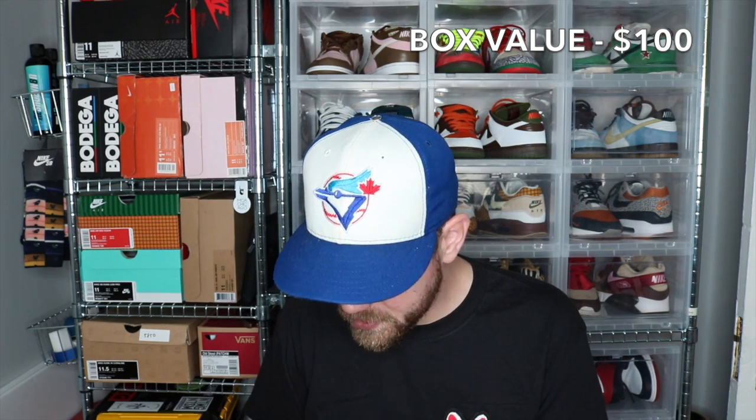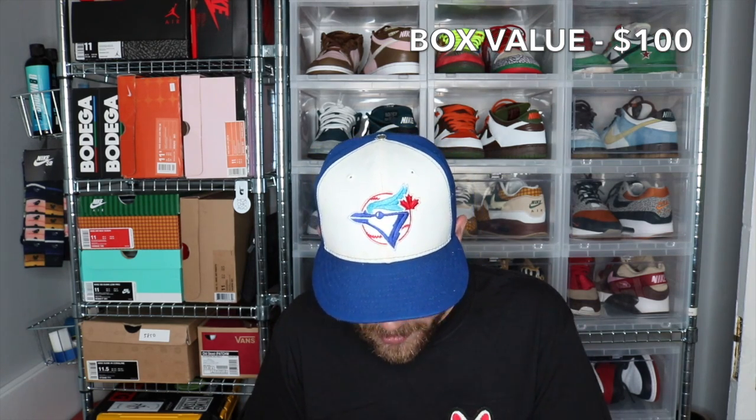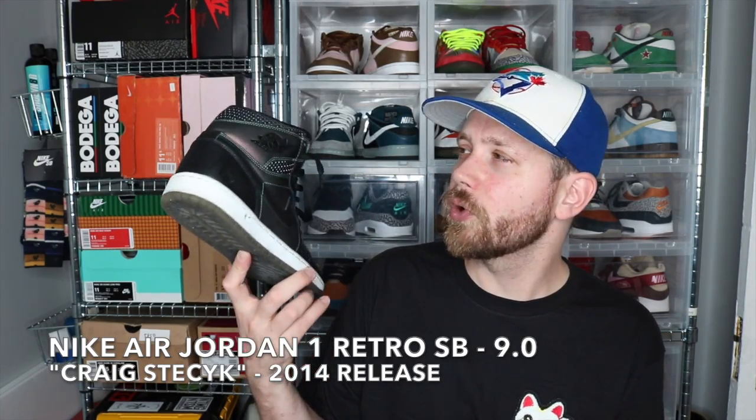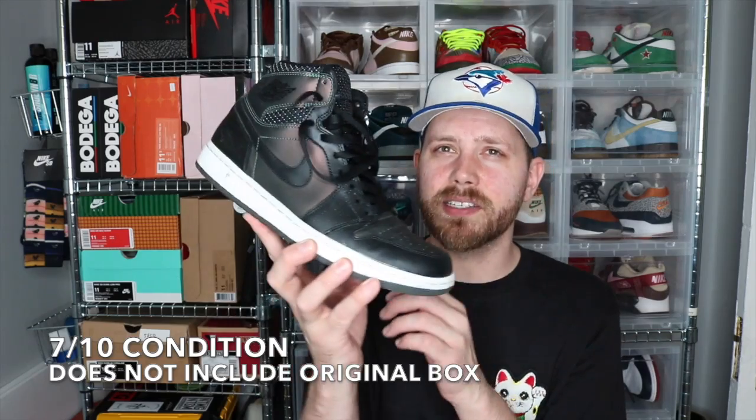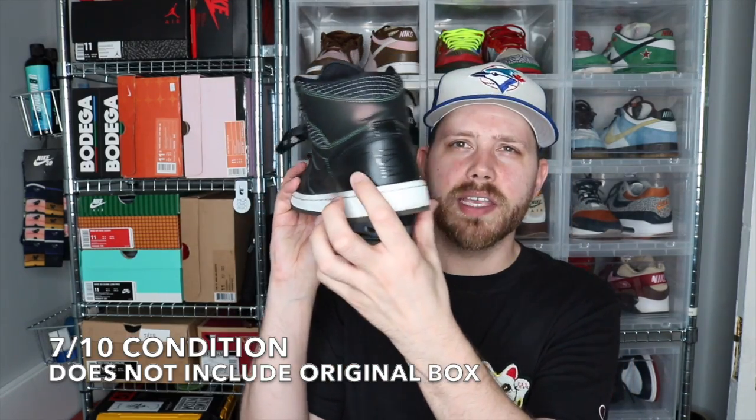There's another one here. It is a worn pair, but it's in pretty good shape, just needs to be cleaned up. It is a size 9. This is a collaboration, one of the first collaborations, not the actual first, between Nike SB and Air Jordan, and an Air Jordan 1. This is the XIII. I don't even know if I'm saying his name right, but it's an Air Jordan 1 SB. You can see it's an Air Jordan 1 silhouette with Nike SB branding on the tongue. AJ1 SB on the back here.